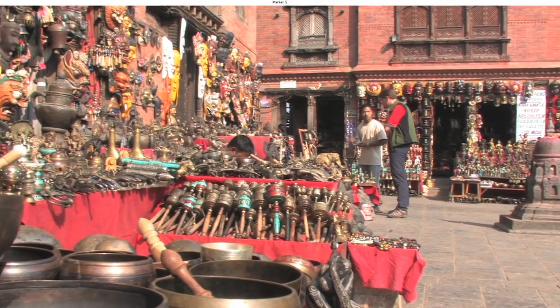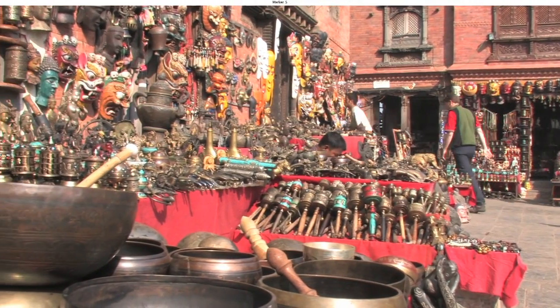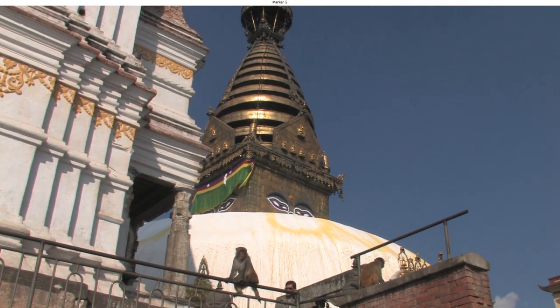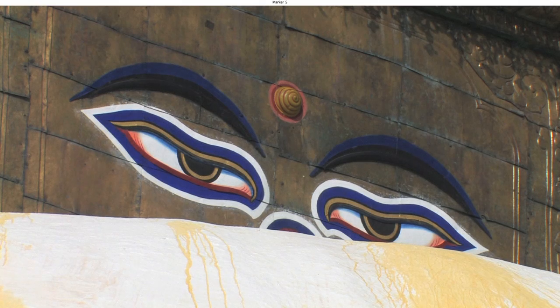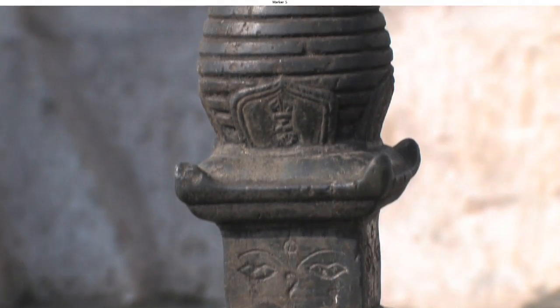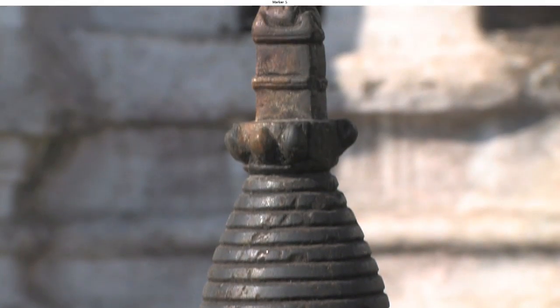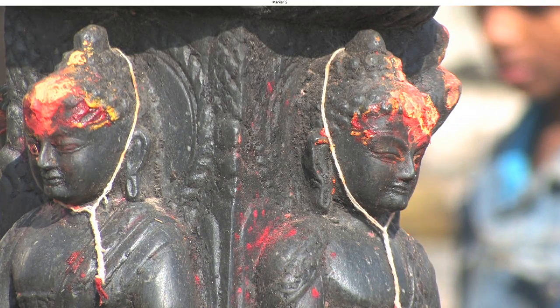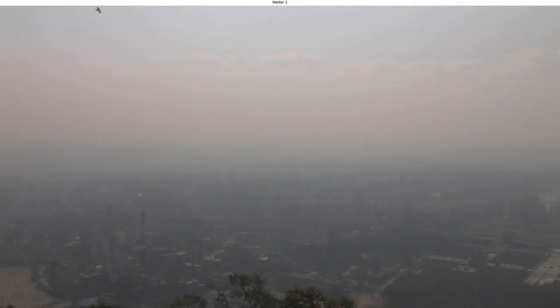On each of the four sides of the main stupa there are a pair of big eyes which represent wisdom and compassion. Above each pair of eyes is another eye, the third eye. It is said that when Buddha preaches, cosmic rays emanate from the third eye, which acts as a message to heavenly beings, so that those interested can come down to earth to listen to the Buddha.